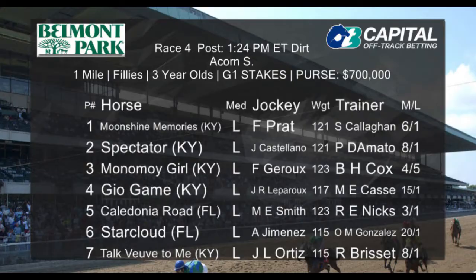I think it's going to be tough to beat Monomoy Girl. I am interested to see if she can go the 1 turn. I don't think it'll be an issue at all. In these type of races, I try to beat some favorites, but she's just clearly the best on paper, and she is the best in this race. I have Monomoy Girl on top.